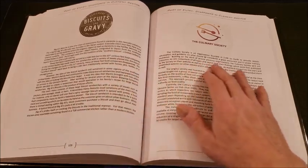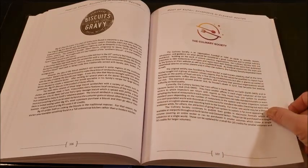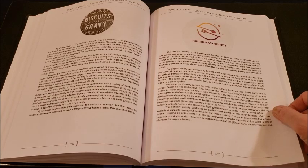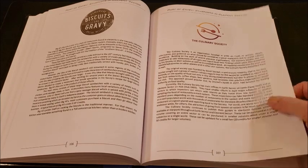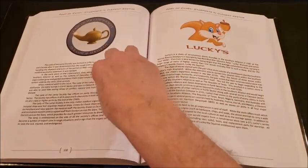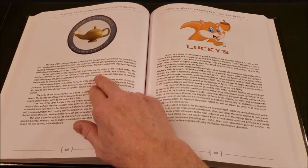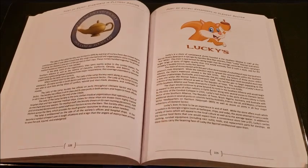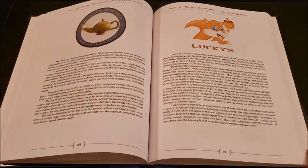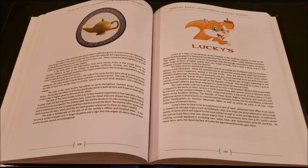I like that. The Culinary Society, organization founded in 2190 on Earth to provide details, information, and guidance in what should be considered a great restaurant and to praise culinary excellence. Kind of a James Beard Award type thing. Lady the Lamp Society, our lamp is always lit. They were formed by a group of nurses who felt that while the various doctor groups that were giving aid were great, they didn't quite go far enough to follow up care, and that's where the nurses would come in.